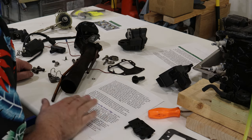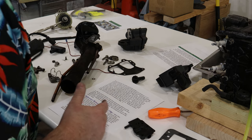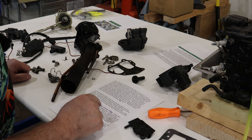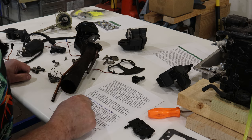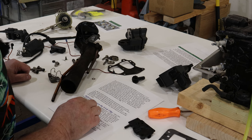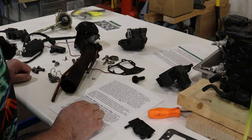So I'm going to read a little more here that's important that I want you guys to hear. You can fast forward if you want, but this is some valuable information. There again, go to Leroy's Ramblings and you can find this. It says, when they designed this series of motors, they designed it as a 15 horsepower and then detuned it with a different carburetor for the 9.9. When the 9.9 and the 15 horsepower came into being in 1974 up through 1978, the only real difference between these two motors was the carburetor.